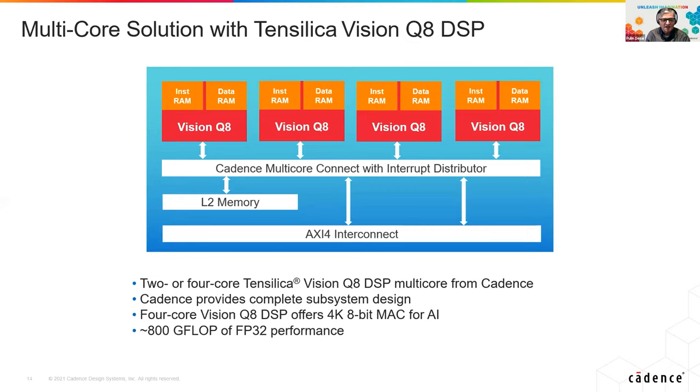We also offer our customers multi-core solutions. And with this multi-core solution, we have a complete design.